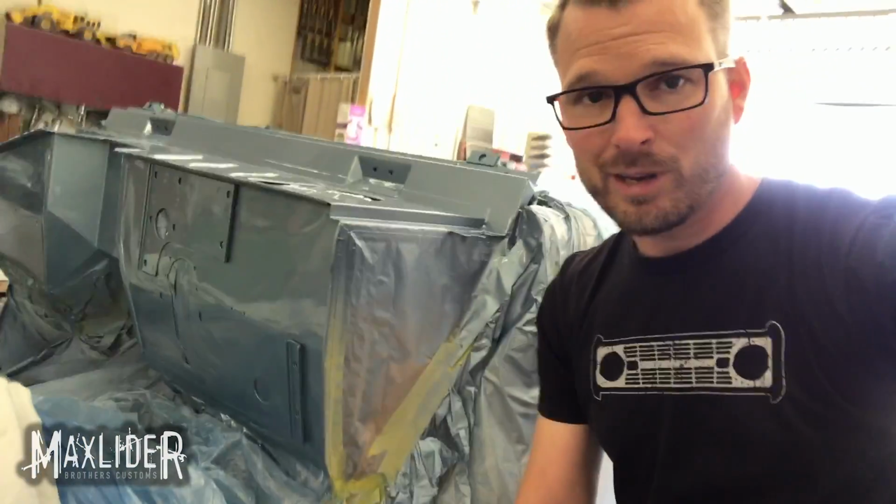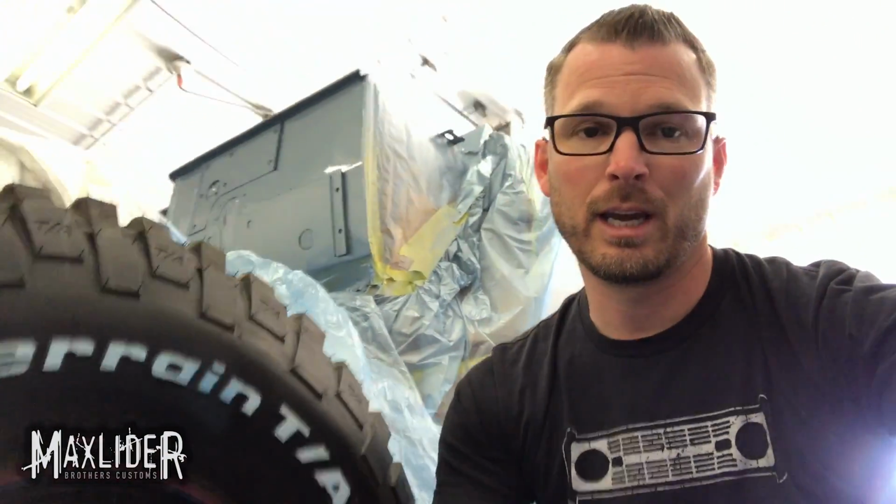So here we are about 44 days out from when we've got to have this Bronco at SEMA, and we don't even have paint color. We don't even have paint. I don't know what we're gonna do at this point. I made a lot of promises to a lot of people that this thing would be in Las Vegas, and oh boy.